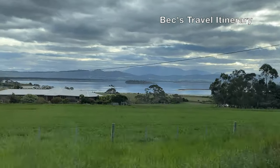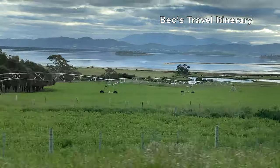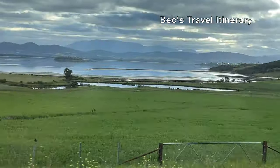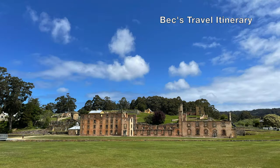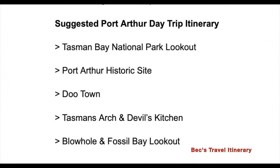The only regret I had with this trip to Port Arthur was that I was not able to spend more time in the Port Arthur historic site because of its closing time. Since the days are generally quite long during this time in Tasmania, I now wish we visited the historic site first and our other attractions on the way back to Hobart, because there were definitely more to explore in this historic site than I had planned time for. Because of this reason, in my suggested Port Arthur day trip itinerary, I do suggest going to Port Arthur historic site first before heading down to Doo Town and other attractions.